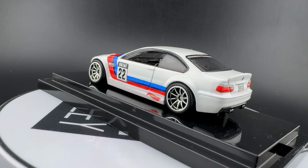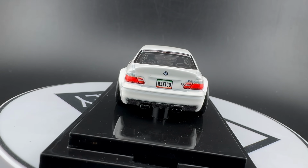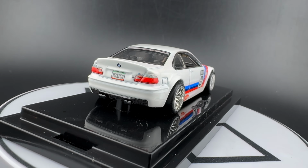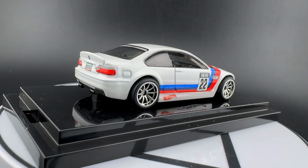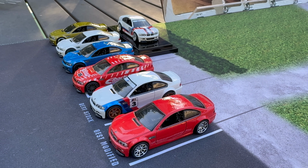You can find them on eBay. Not terribly expensive, all things considered. I think about 50 bucks. And that's not bad for something that looks as good as this one. And we'll go ahead and put it right there on the sidewalk. Check those out. How sharp are those?